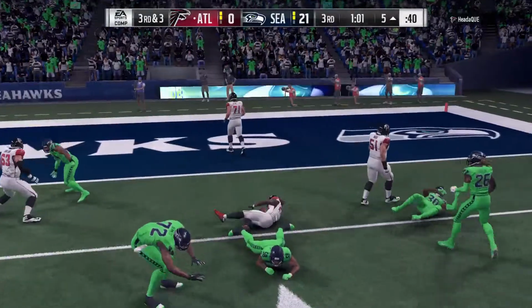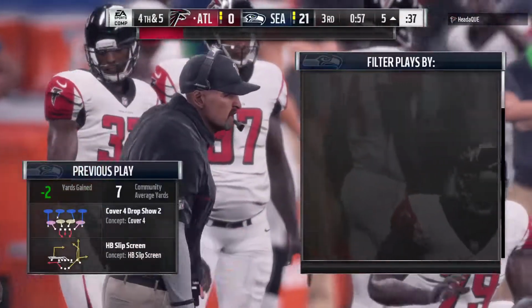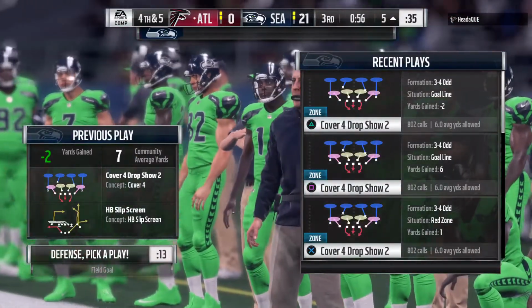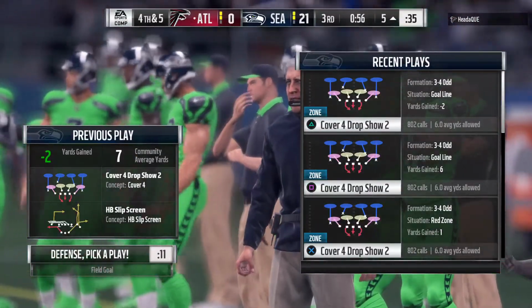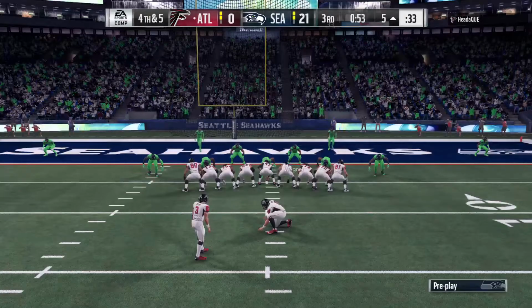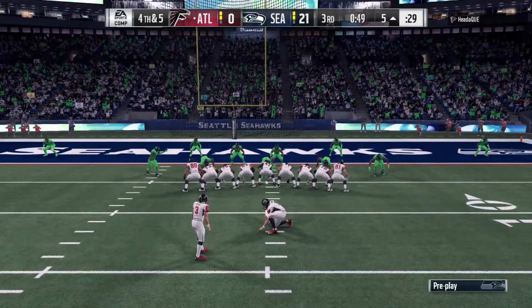Here's Ryan. And they're going to try the screen. It's complete. Losing 2 yards that time, and now it's 4th down. I love the intelligence the defense just showed there. Read their keys, saw the screen developing, ran to it, and smothered it. What a third down stop by them.